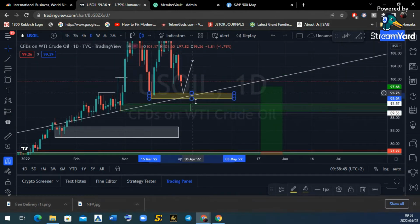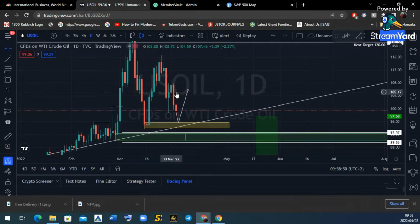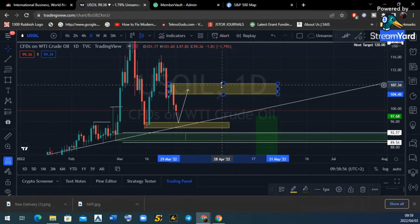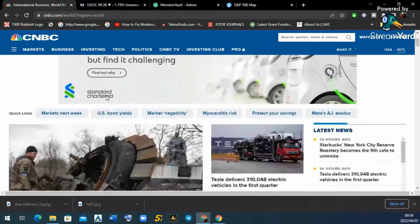The yellow zone, I'm just putting it out there so you know, and you also have to deal with a lot of supply very close by. As a trader, you need to make a decision about your risk to reward ratio. And remember, oil has been an extremely sentiment-based trade off the war.